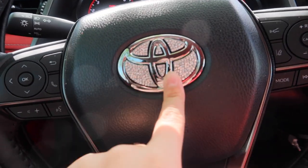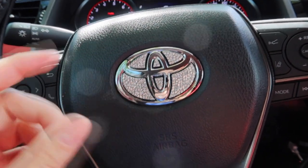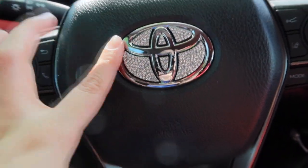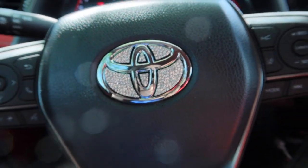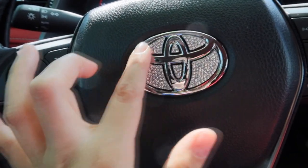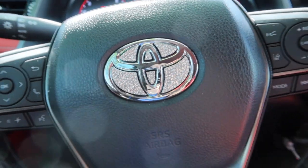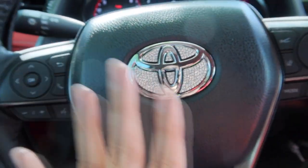Don't come at me for this. I know they're dangerous when you get in a car accident. It's bad for the airbag. This can hurt you. I know this. I know, guys, I know. Before anyone comments, I know. But I like it for now. I'm gonna take it out. I just wanna use it a little bit more because I paid for it, but I'll be taking it off soon. I know it's dangerous to have, so before anyone comes at me.